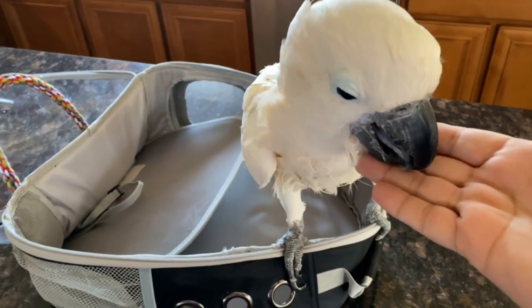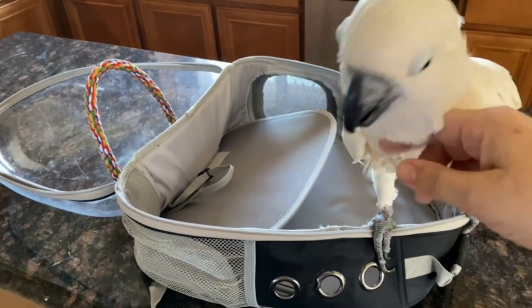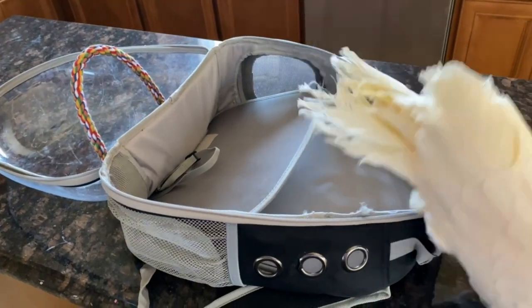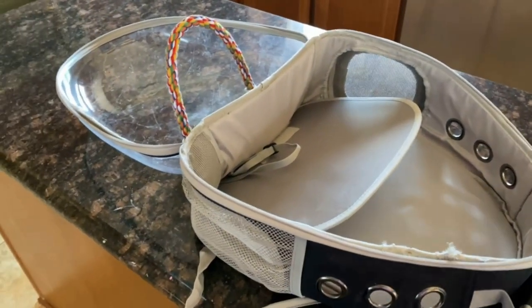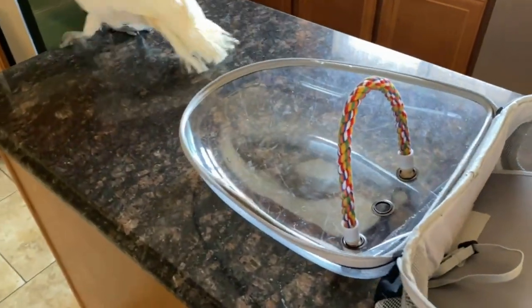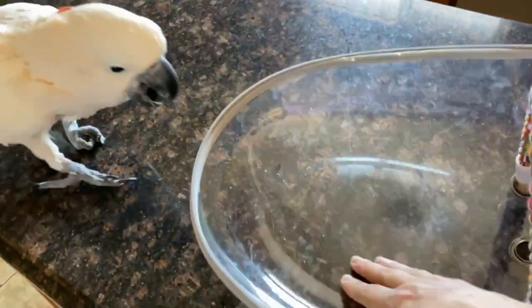So I would not recommend this backpack for using it with a cockatoo, especially a Moluccan cockatoo, which is the biggest. But I will try it again with my Timneh African Grey. She's much smaller and she might enjoy it, hopefully, because I don't want to have to throw it away. It has endured some damage already.